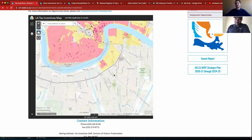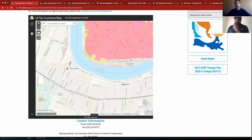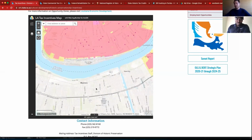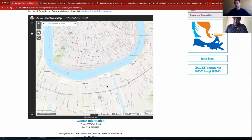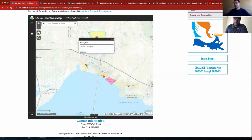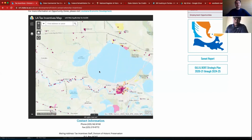Or if you have a group of investors, you know what, Westwego, you see these stars right here are individual listings on the National Register. So those buildings would be eligible for the federal credit. But I've driven around a lot around Westwego and Marrero, especially by the river, between the expressway and the river. And there are a lot of areas that could easily become a cultural district. There are a ton of these that exist throughout the state. On the North Shore, you see a bunch of them over here. Covington has it, Mandeville, Madisonville, even parts of Lacombe. So the West Bank has a lot of opportunity for that.